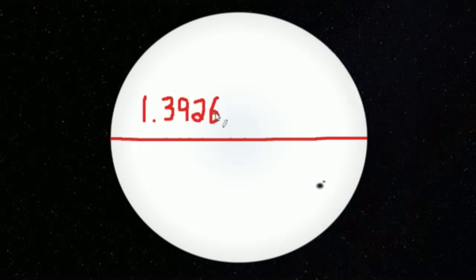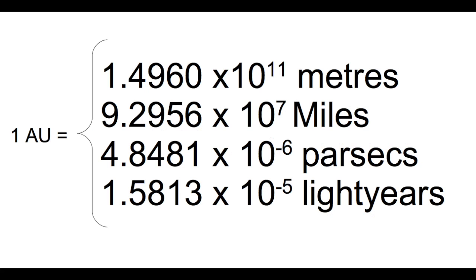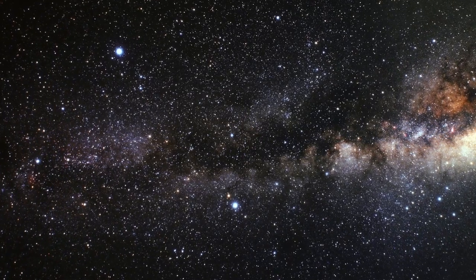If you were to measure the distance to the Sun with the diameter of the Sun itself, it would take 107.59 suns to reach the Sun from Earth. And this is what we call one astronomical unit. The solar system is vast, and the universe even more so. But maybe that just means we have room to grow.